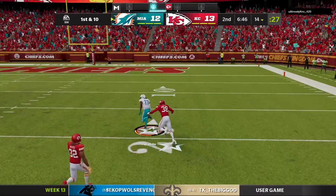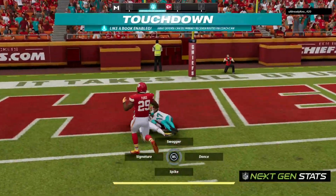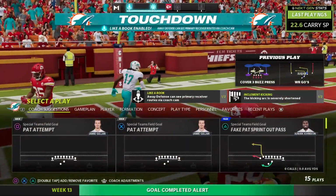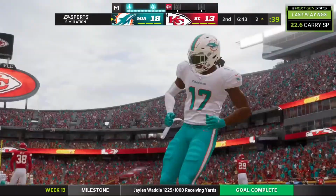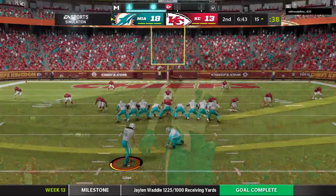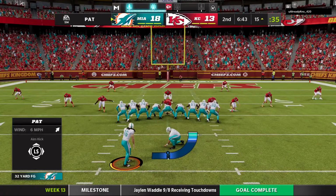And that is caught one-handed. Oh, my, he pulled it in. And all the way in for a Miami touchdown. For as big and strong as some of these guys are, especially when you see them in full pads, it is sometimes hard to appreciate how truly fast they can move. That was incredible.